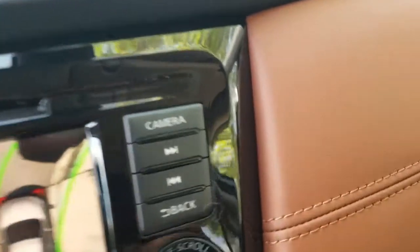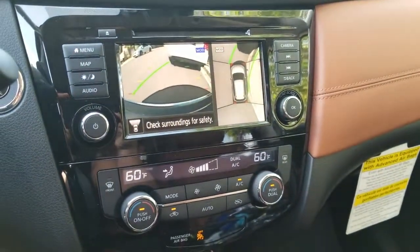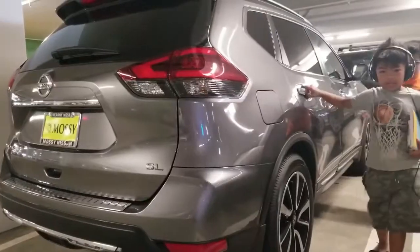I turned on the camera so that I could see how I was parking. I can see the curb. It gives me little guides and everything. That's pretty cool. Where are we? We're at UTC Mall.